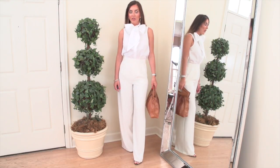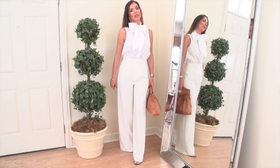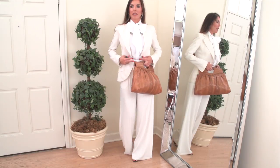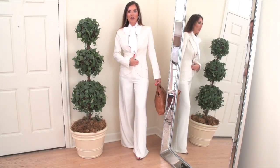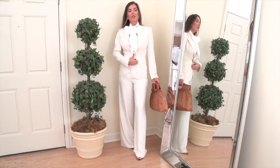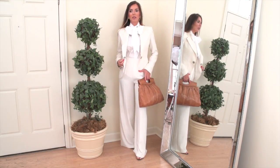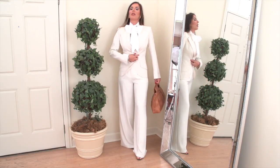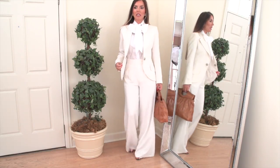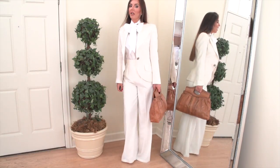And if this doesn't work for you because of the open shoulder, let's put a jacket on. This jacket is great because it has one button, so it really pulls in the waist. So if you're looking for a blazer that's really fitted on your body, look for a blazer that has one button. It's really going to pull in your waist and really show the narrowest part of your body. But just adding a blazer keeps this very professional.